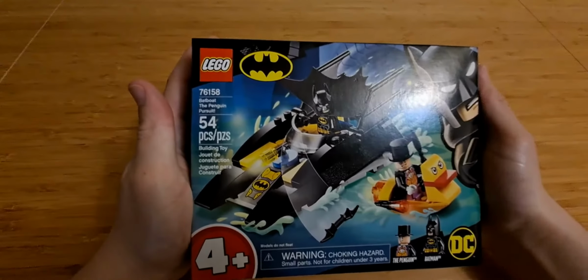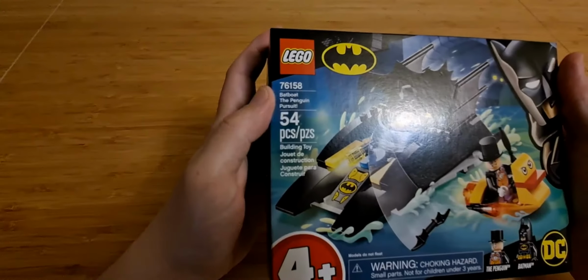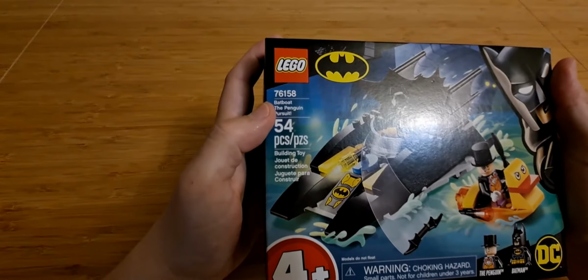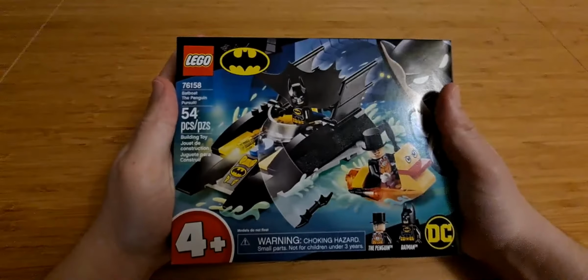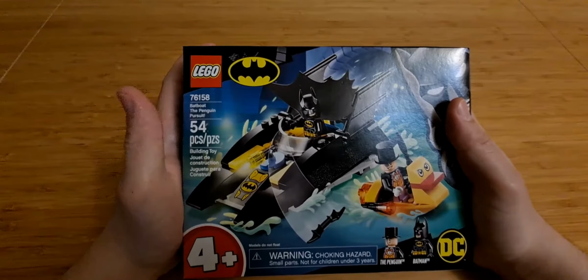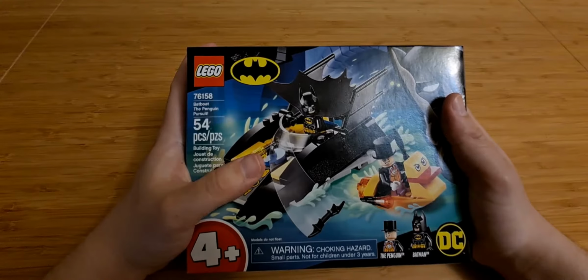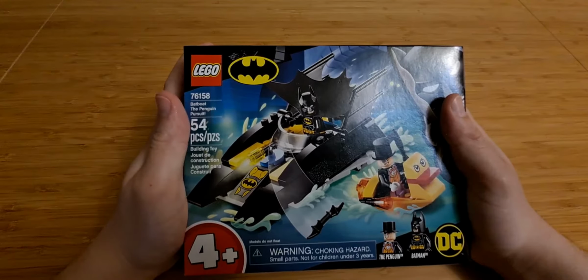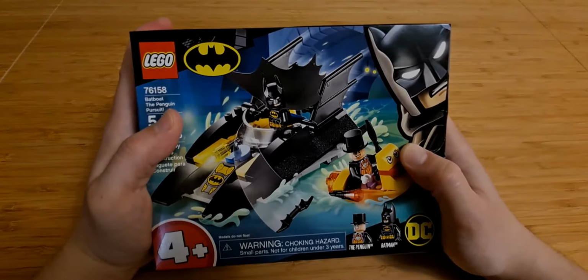This set, as you can see, is Batman themed, and the title is Batboat, the Penguin Pursuit. Batboat, the Penguin Pursuit. A little bit of a tongue twister. Batboat, Penguin Pursuit. Tongue twister slash alliteration, which is pretty cool, actually. And I mean, it looks kind of cool just from the box.